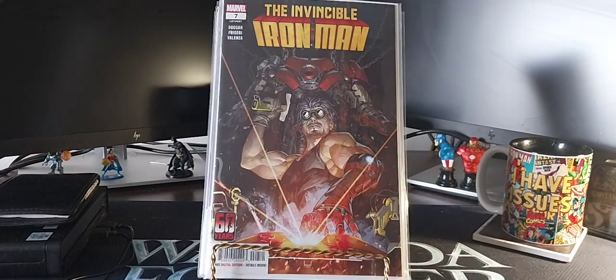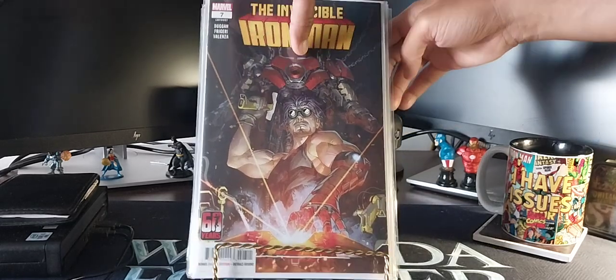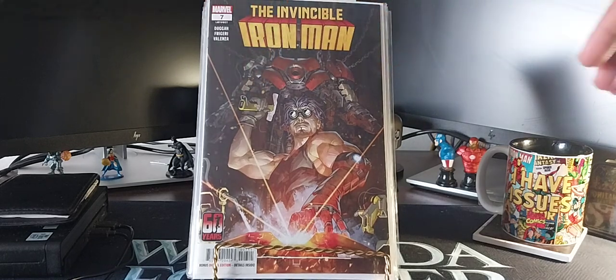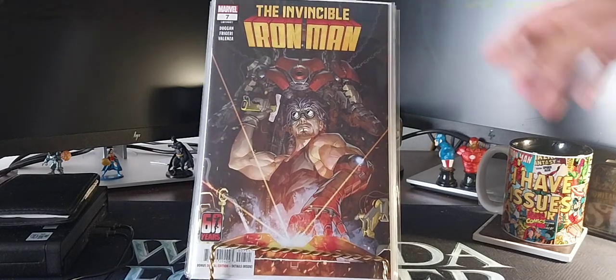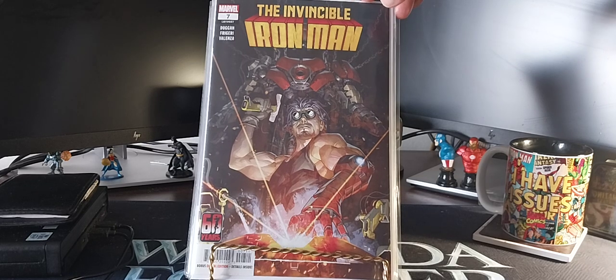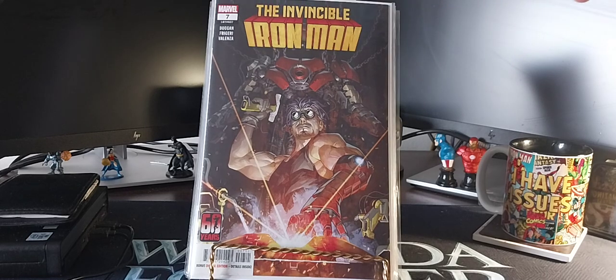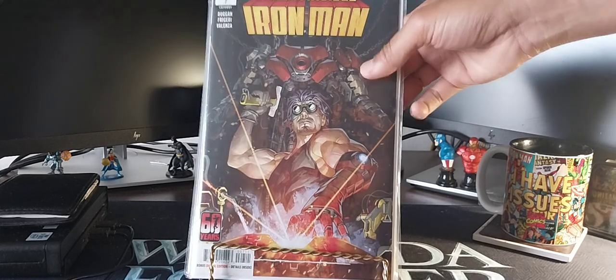Then we have the Invincible Iron Man next, by Jerry Duggan, the same guy who's writing the X-Men. And yeah, Tony Stark on the cover there, celebrating 60 years of Iron Man. This is the Invincible Iron Man number 7. Very cool cover there. And of course, that looks like RDJ, right? That being Robert Downey Jr. And they're trying to revive the Iron Man comic books.